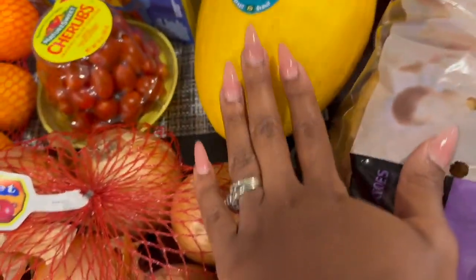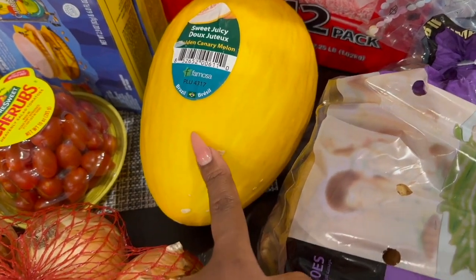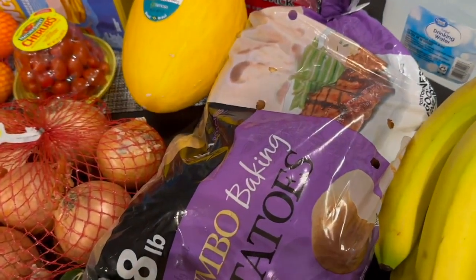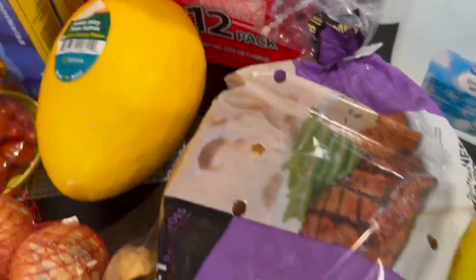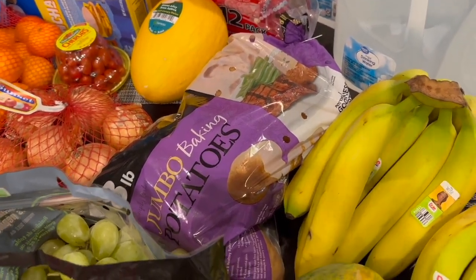I have a golden canary melon. I've never had one of these. I actually asked for a honeydew. They did not have honeydew, and they substituted it for this. So I was like, I'll try it. You know, it says sweet and juicy. So, I mean, hopefully it's good. I don't know how to eat those. I'm going to have to Google it or something.